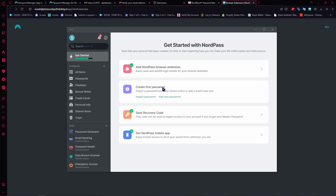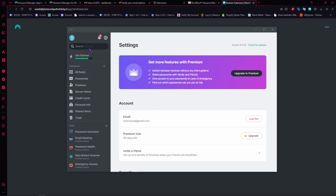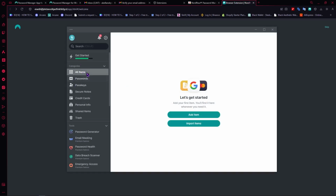So now you can create your first password, but you can click on import password right here, since it might be probable that you are transferring from another password manager into NordPass. But if not, then you can just manually import a password by clicking on all items right here.